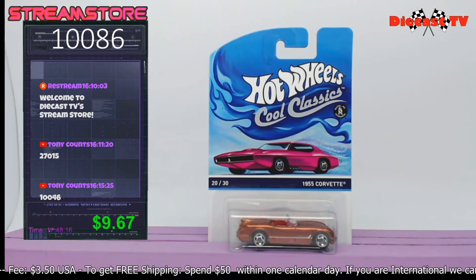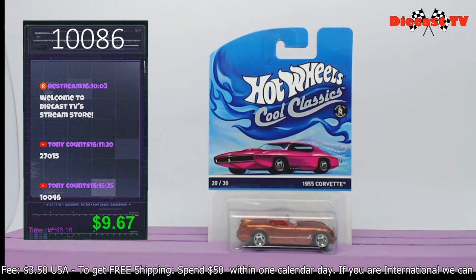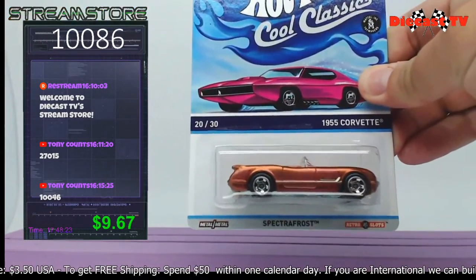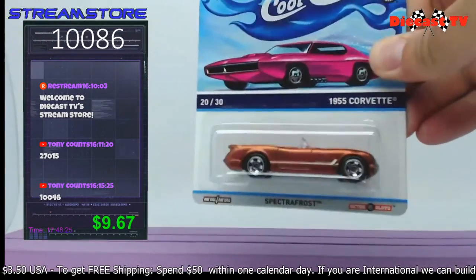13701. Hot Wheels Cool Classic, 1955 Corvette. Beautiful Corvette, Spectraflame, metal on metal. Look at that beauty.